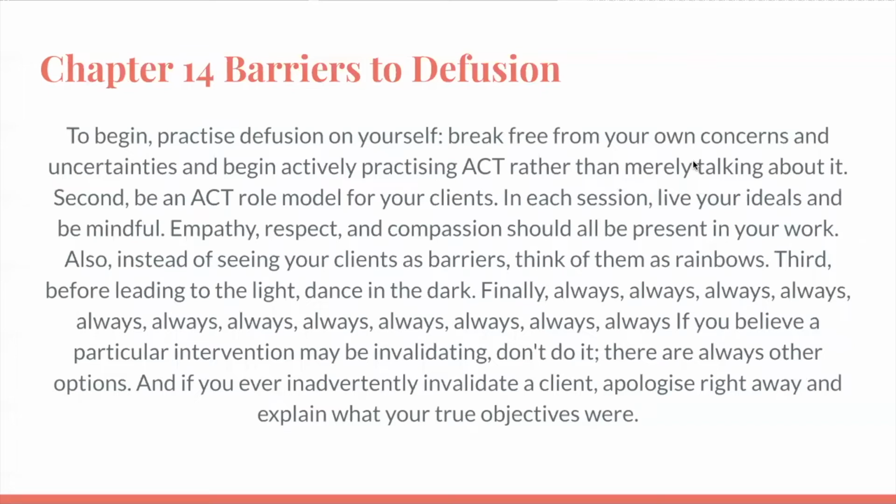Instead of seeing your clients as barriers, think of them as rainbows. Third, before leading to the light, dance in the dark. If you believe a particular intervention may be invalidating, don't do it. There are always other options. And if you ever inadvertently invalidate a client, apologize right away and explain what your true objectives were.